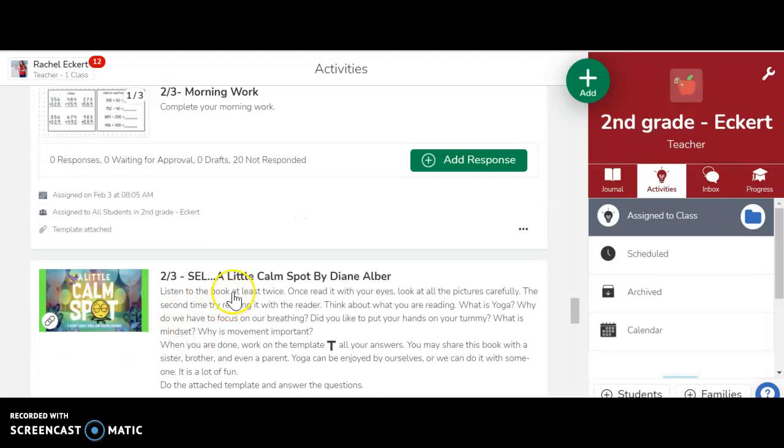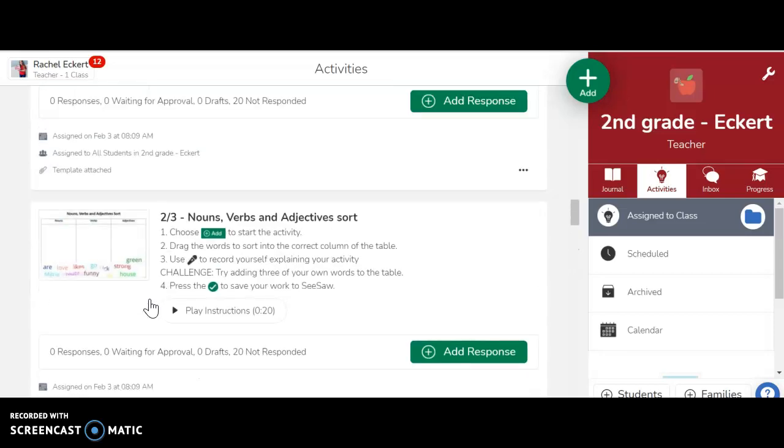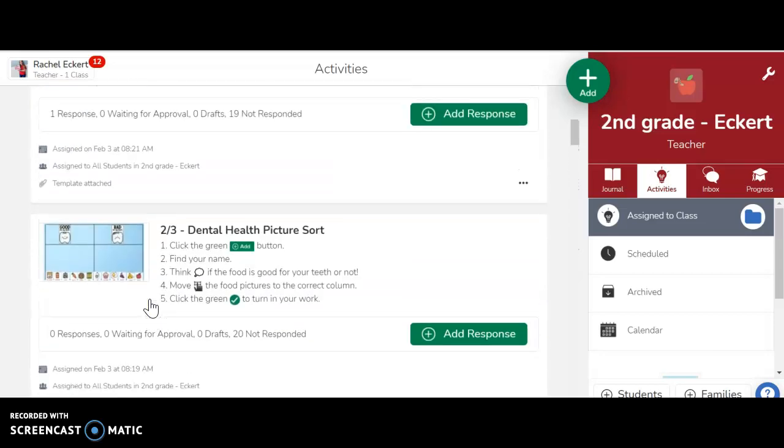Also, you have an SEL assignment. There's a little calming book for you to read and listen to and do a little assignment about. So that is your day.